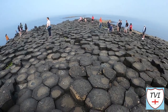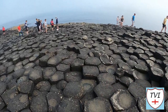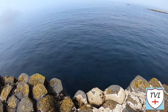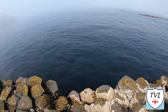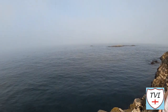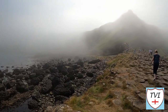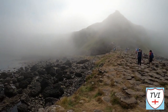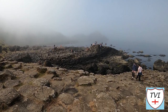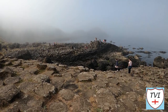According to legend, the columns are the remains of a causeway built by a giant. The story goes that the Irish giant Finn McCool, from the Fenian cycle of Gaelic mythology, was challenged to a fight by the Scottish giant Benandonner. Finn accepted the challenge and built the causeway across the water, known as the North Channel, so the two giants could meet. In one version of the story, Finn defeats Benandonner. In another, Finn hides from Benandonner when he realises his foe is much bigger than he is.